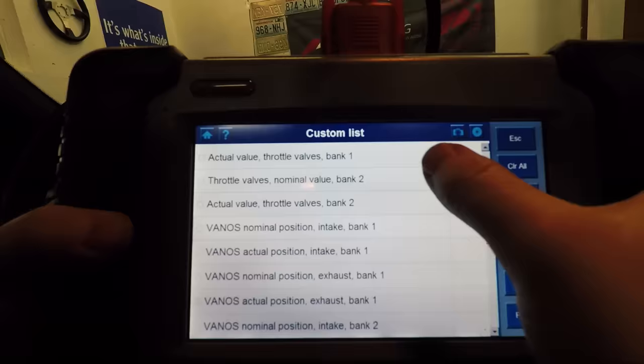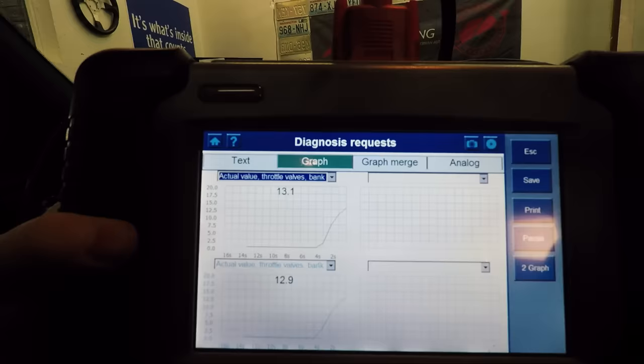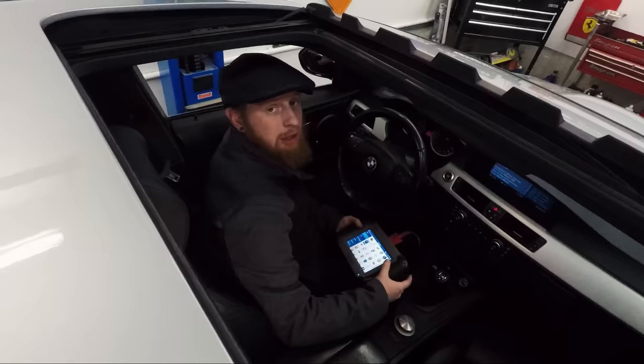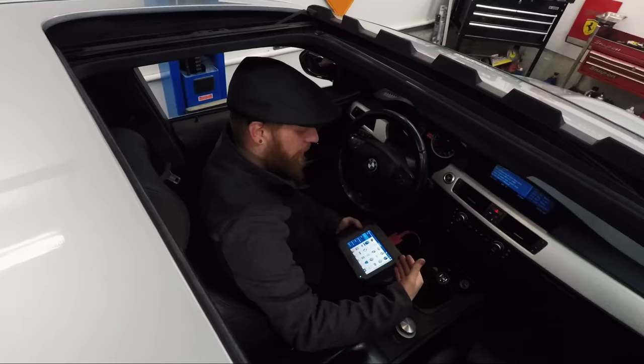Each cylinder bank has its own throttle control valve actuator. It's imperative these actuators open and close in perfect harmony. If they don't, the car doesn't have reliable data on what the throttle's doing, and it goes into limp mode. Based off the data we just saw on our scan tool, the bank 2 throttle valve actuator is going to need to be replaced.